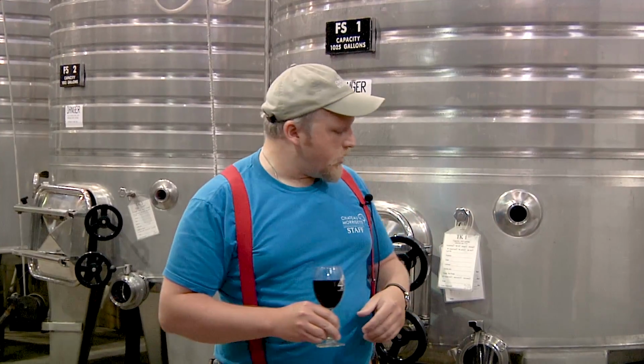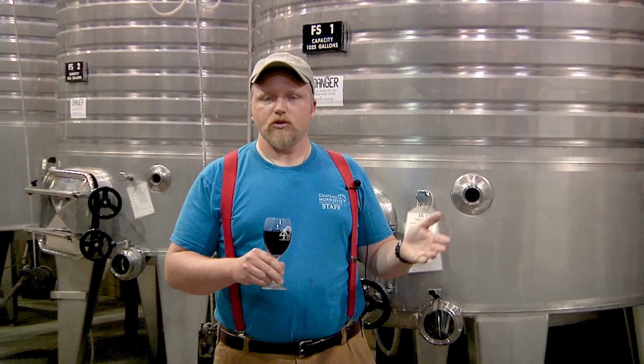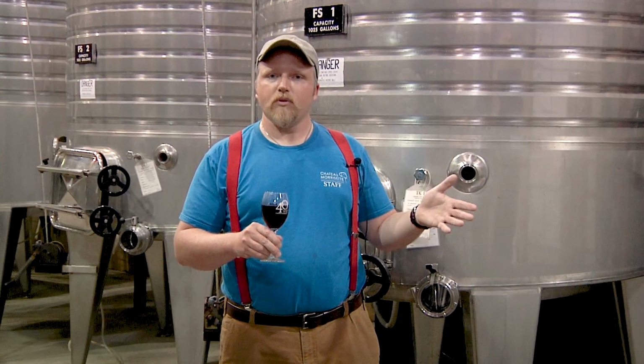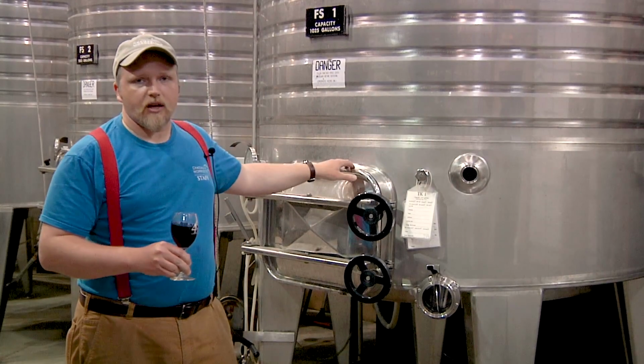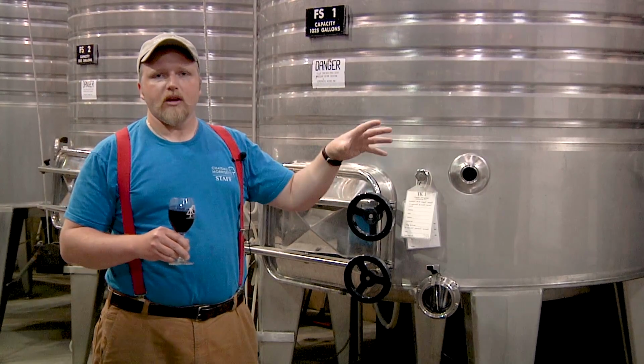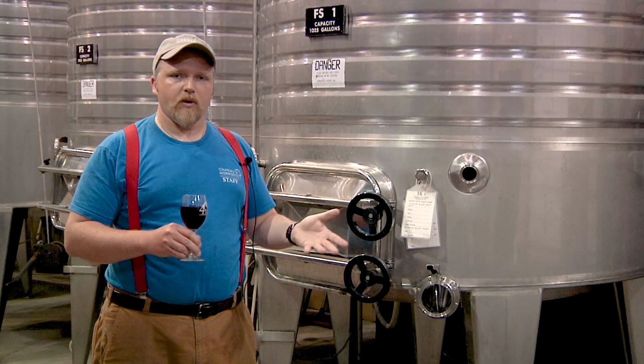After we've determined the fermentation is finished, the cap has fallen back down into the wine, we are going to drain the wine out of these tanks, and that's when we separate the juice or the wine at this point from the berries. We'll drain the wine from the berries. We'll actually crawl up inside of these tanks and dig the fruit out and put that into the press and extract the rest of the wine from the fruit that's remaining.